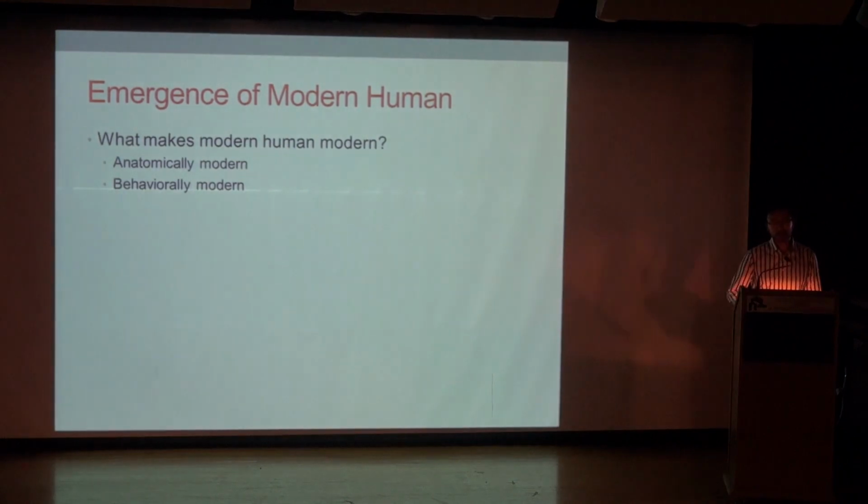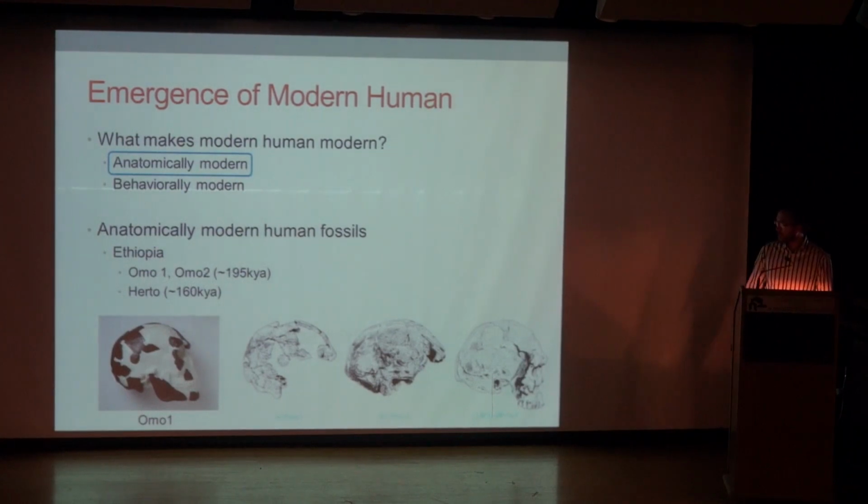So the big question really is, what makes modern humans modern? There are really two aspects to that: a biological aspect and a behavioral aspect. If we talk about the biological aspect, the earliest fossil that bears any characteristics resembling our species dates back to about 200,000 years ago in Ethiopia. It's really these three skulls that are quite famous for showing these characteristics: Omo 1, Omo 2, and Herto.